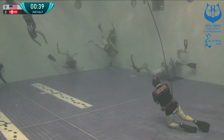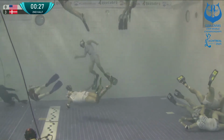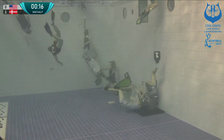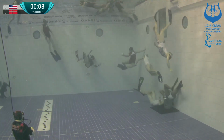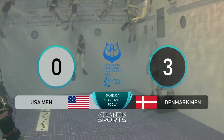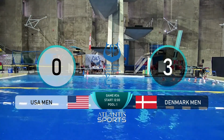Denmark in the corner. Possession of the ball from Denmark, 80%. Forwards from the US in this game have really worked hard, trying to put some pressure on the Danish team, but with 15 seconds left, you can say this game is all but over. And that is full time, 3-0 Denmark over USA. We will be getting set up for the next game and we'll join you then.